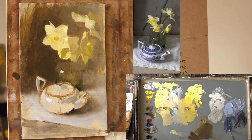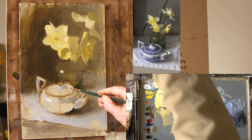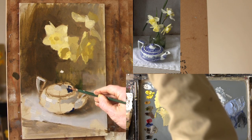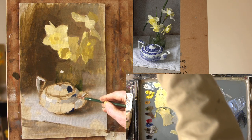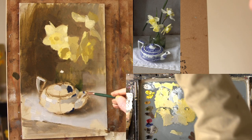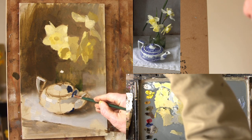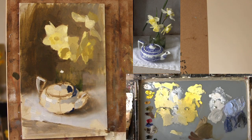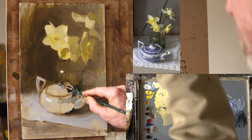So the shadow down here, around here, is going to be dark. This is like the darkest dark in the painting too. Obviously there's variation within it, so there are light parts of the pattern that are in shadow and dark parts of the pattern that are in light. I will just find those as I go. Mostly I want to get it generally right. So I'm looking for dark parts in shadow really at the moment.